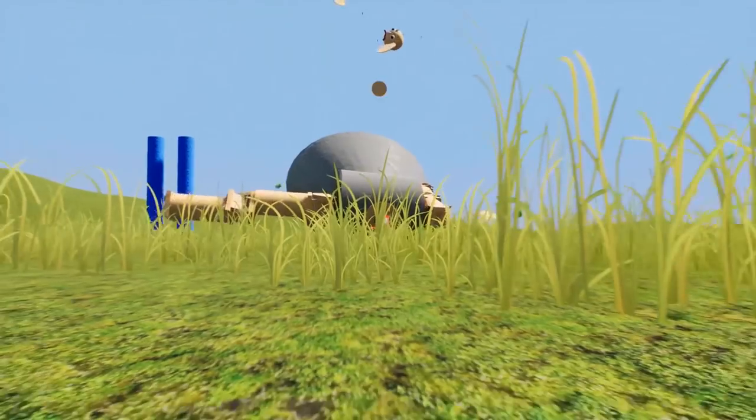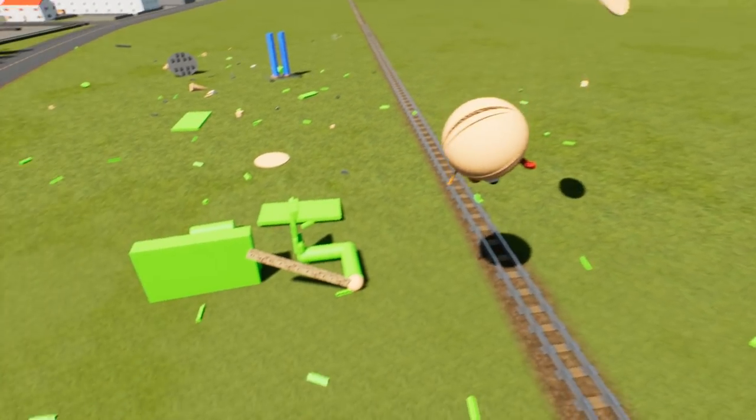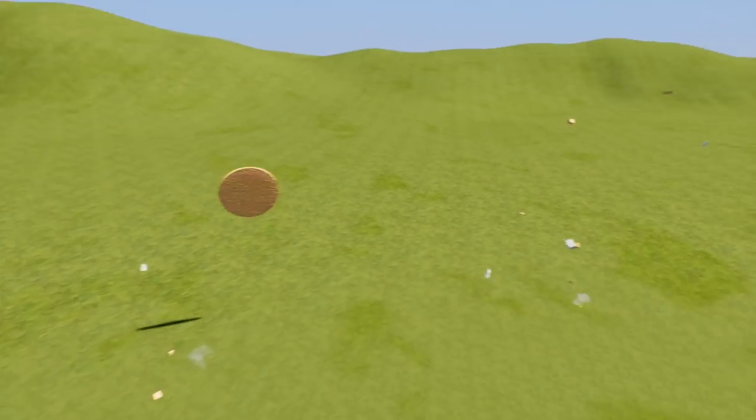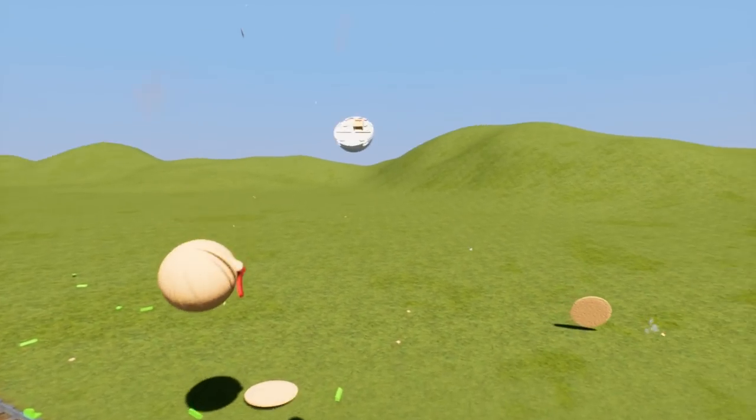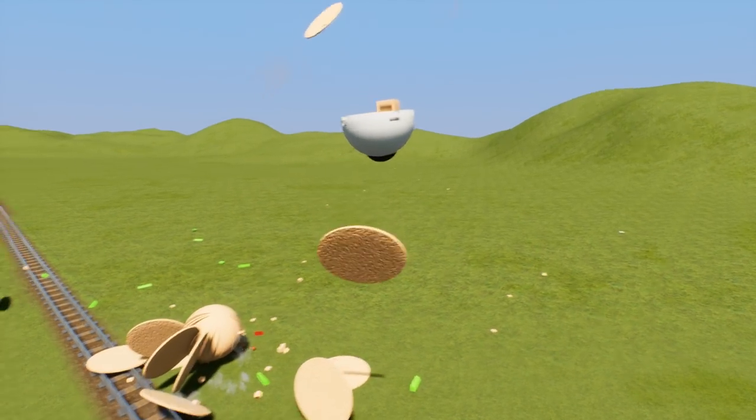Some of the scariest game characters ever created have met their fate in Lego Brick Rigs. Cookies. Look at that eyeball. It's floating. It's like full of helium or something. Guys, look at this. What in the world?